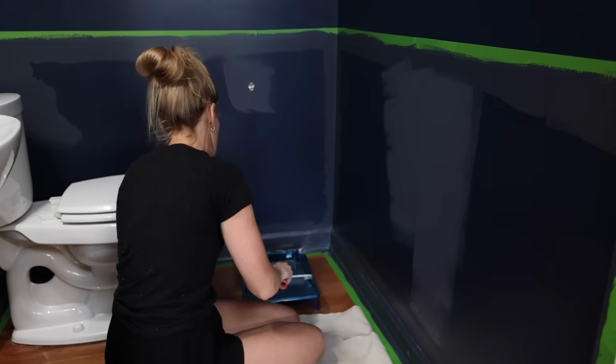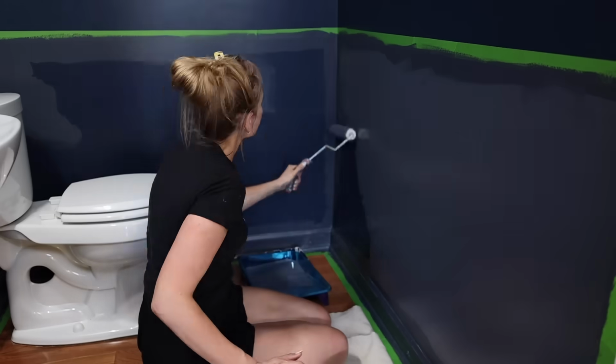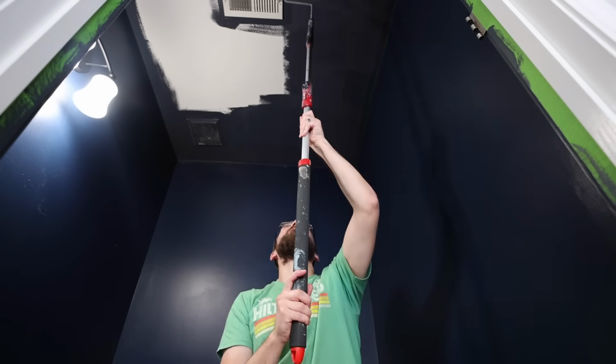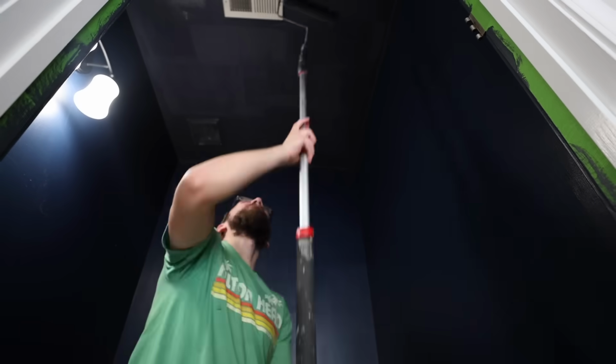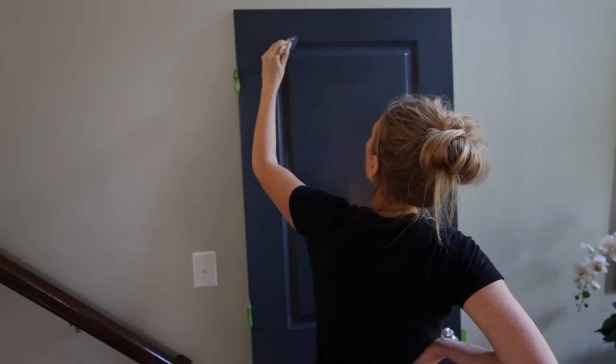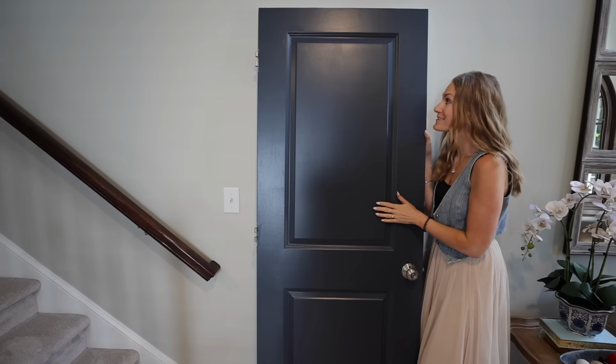You paint the moldings, you also paint the chair rail, and what makes this look really great is to paint the ceiling too. To save the most money possible for your ceiling, your walls, and yes, even your doors, I went with a paint in a satin finish. This is going to give you the most durability, but it's also going to look great and nice and even. What do you think? This looks so good.